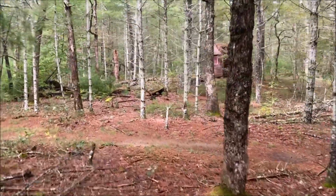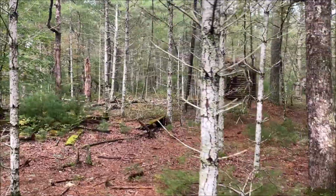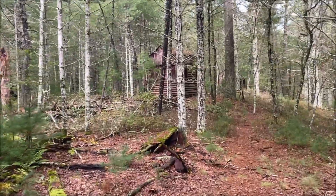But then you look over here on the other side of the trail and you actually have a full-sized cabin. And this one isn't collapsed, which is kind of nice. So I think we're gonna take a look at that really quick, but that does bring me into another point I want to make, is that there were many buildings in this campsite, many.